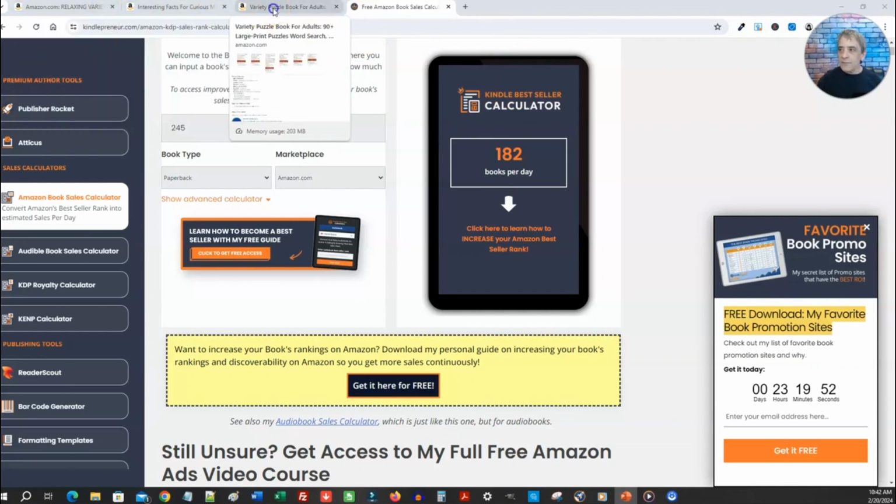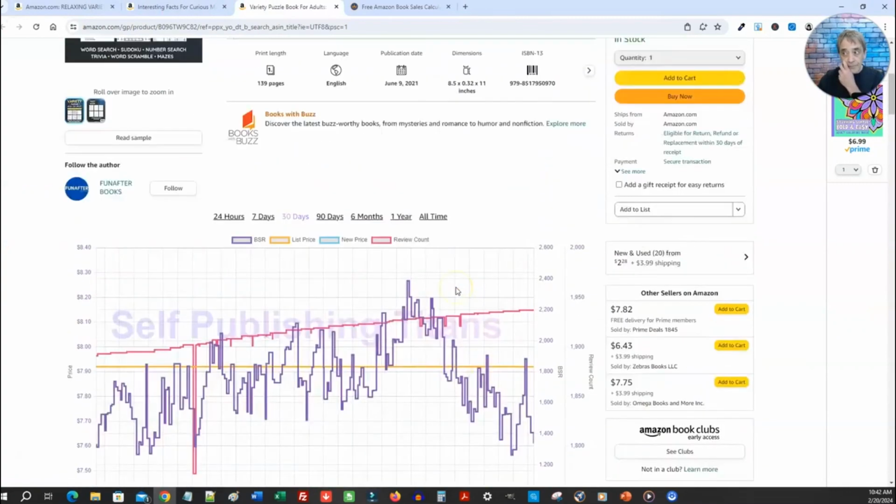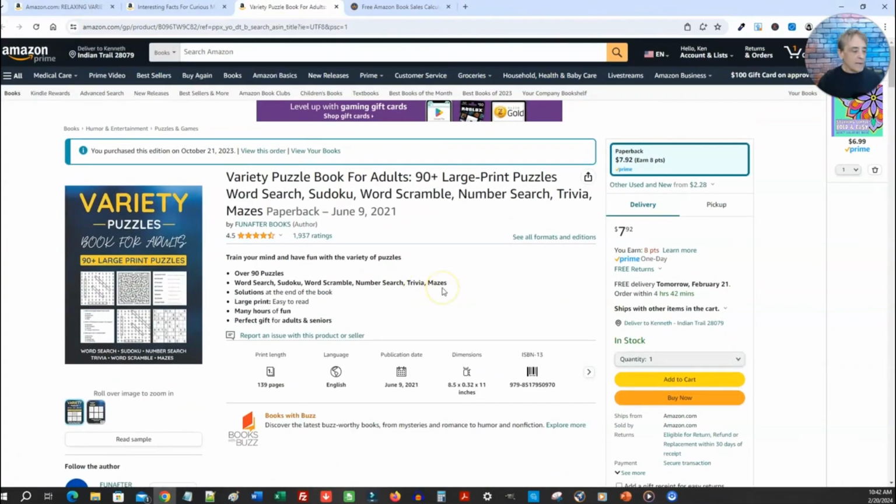So I want to start with this one right here. Let me get up there. Variety puzzle books for adults. I think I showed you this at the beginning of the presentation. This book was made entirely with software I wrote.